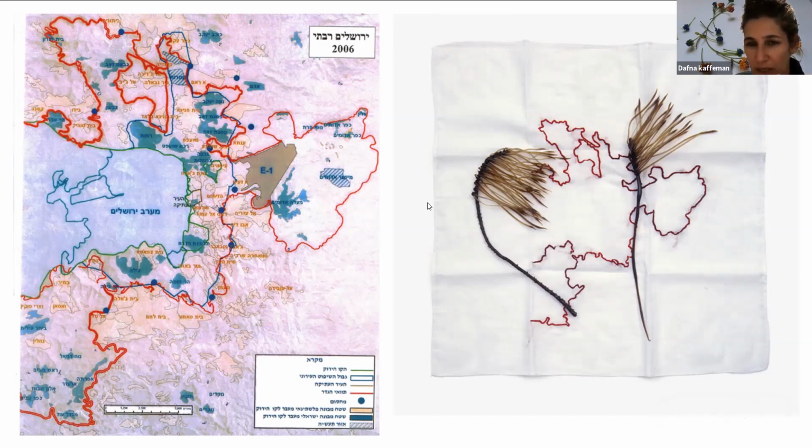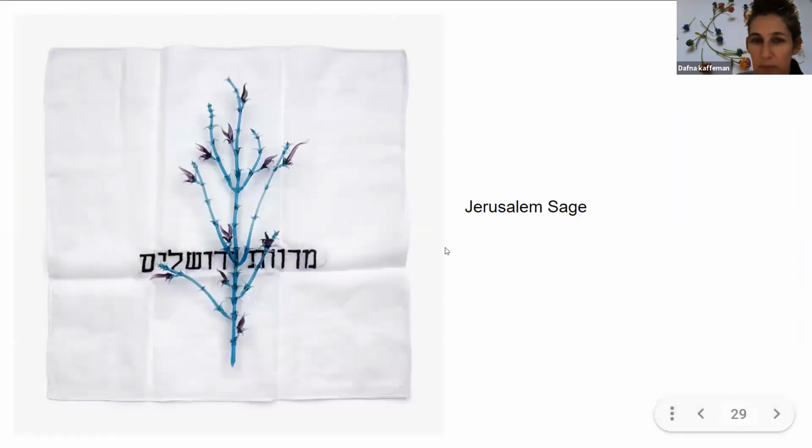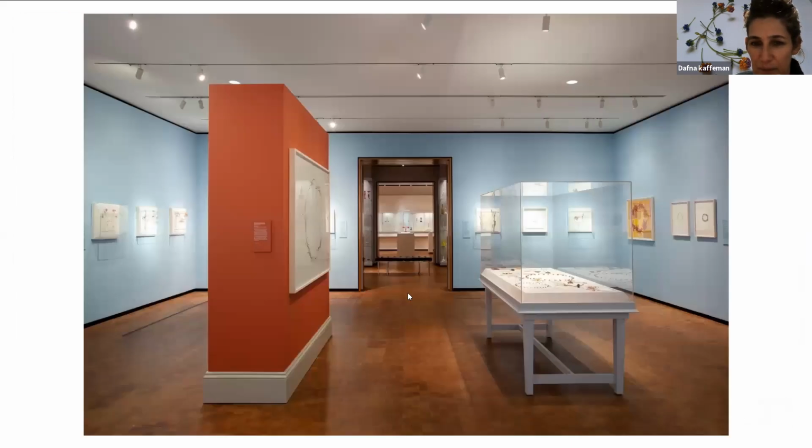So this was sort of what I started to do, combining text or images relating to the political and social situation in the Middle East, in Israel particularly, and combining them with botanicals. This is another example, the Jerusalem sage, which is a very symbolic plant in Jerusalem. Here the embroidery is actually done by me.